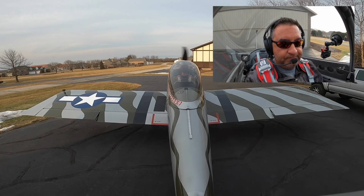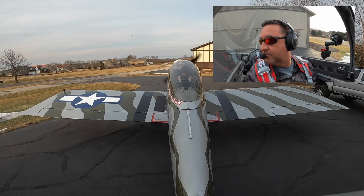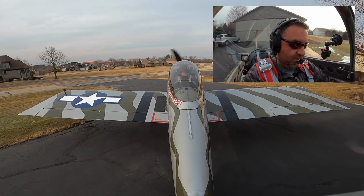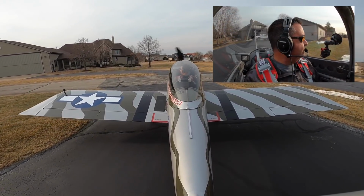All right, engine's running, just letting the oil warm up a little bit. And it is, so we'll taxi out. Cooled off again today. I think it's in the mid 30s, 39 degrees Fahrenheit out here at Poplar Grove.